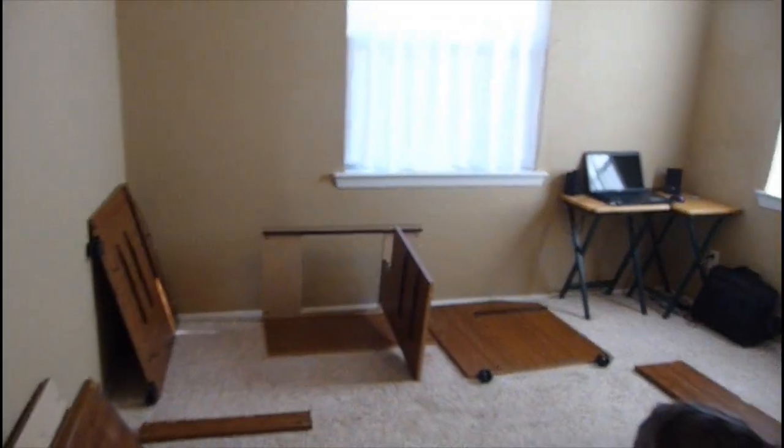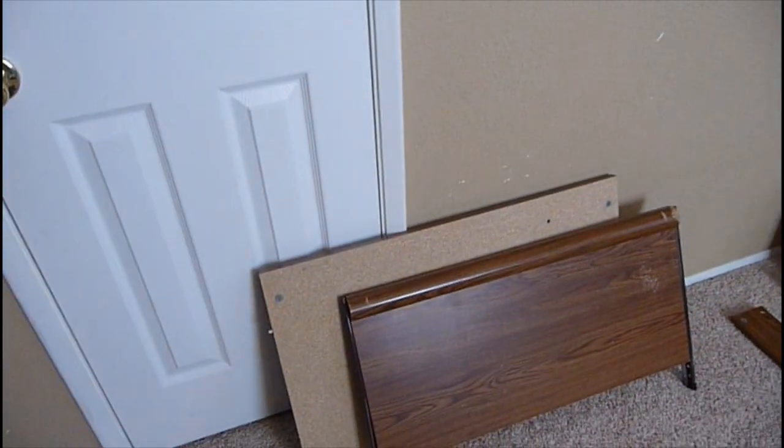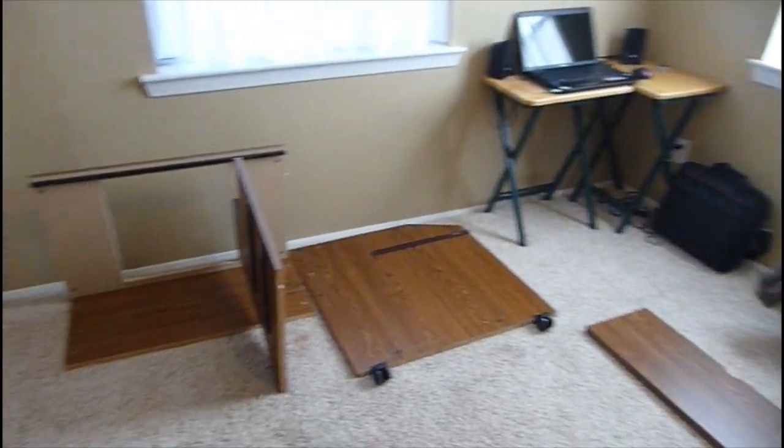Okay, so I bought this desk, which of course at this point is in pieces, because, well, it wouldn't fit through the door. And the desk will go back together, and I will snap a picture when I am done. This is the bedroom that we moved my daughter out of.